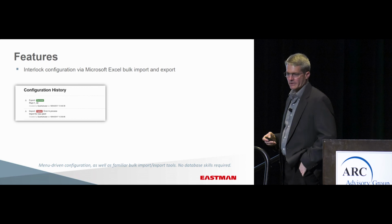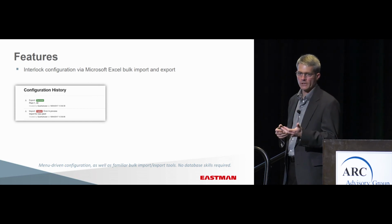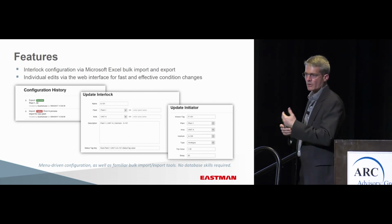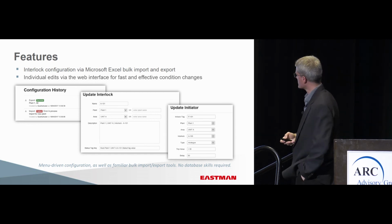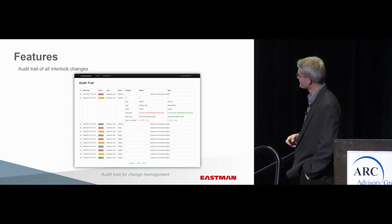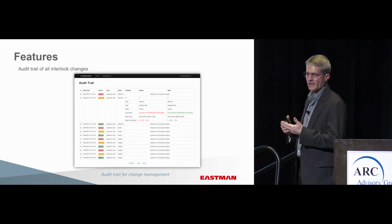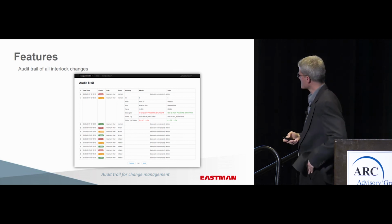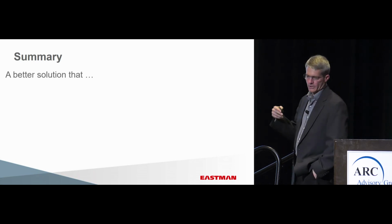So some other features as far as configuration, this has a nice import and export capability, so we can do work in Excel basically and do a bulk import into the system of our interlocks, the initiators and the actors. But it also has a nice web interface where you can work within the system on a tag by tag basis to make changes and/or configure new tags, both initiators and actors. All menu driven, very easy to use and interact with. And then it also has an audit trail. So as you're doing work within this system, it will flag changes that have been made in the system as well, to let you know of recent changes or corrections that have been made throughout the system on a tag by tag basis.